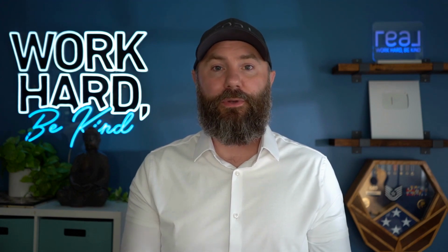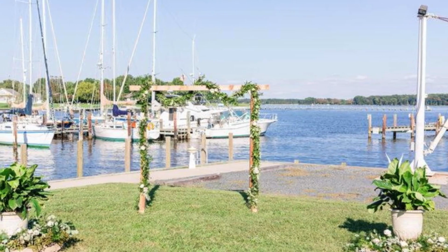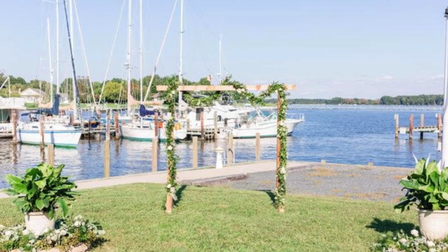Another thing you got to do is hop on one of the local cruises. You can take a sailboat ride at sunset or hop on a narrated tour and learn about the area while floating down the Miles River. And trust me, those views are no joke. They're peaceful, relaxing, and make you feel like you're on vacation, even if you live here.